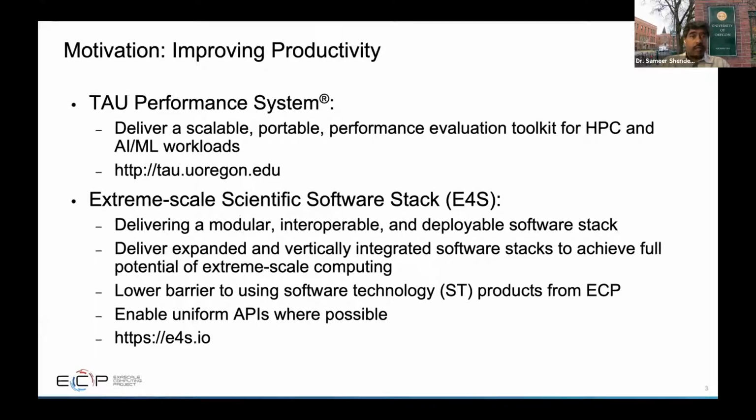And the second project, which includes TAU, is the Extreme-scale Scientific Software Stack. And here, our team is delivering a modular, interoperable, deployable software stack that works across different architectures and platforms. It lowers the barriers of using software technology products from the Exascale Computing Project and other E4S products. And where possible, we are trying to enable uniform APIs for interoperability. And you can learn more about these two projects on these two websites.